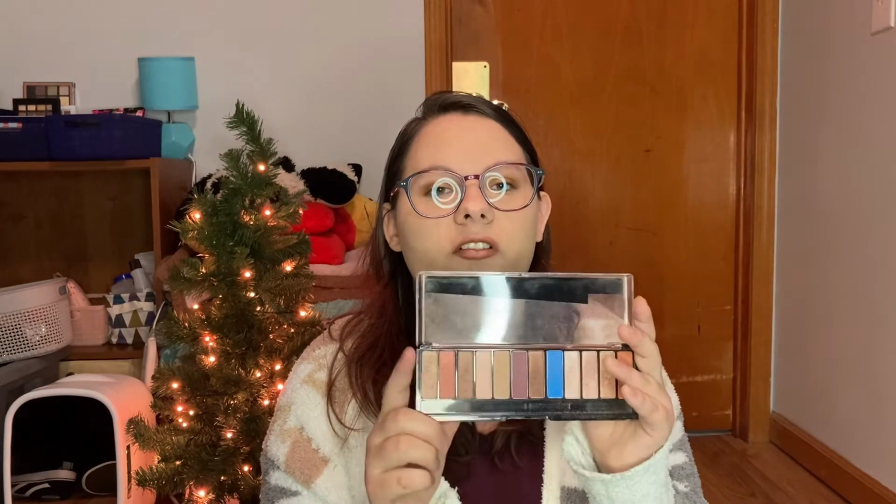Okay, next one is an oldie but a goodie. This one was my first palette I ever got, so I have to put it in here, honestly. It is a Magnifying Reloaded Edition from Rimmel. This is what the color story looks like.